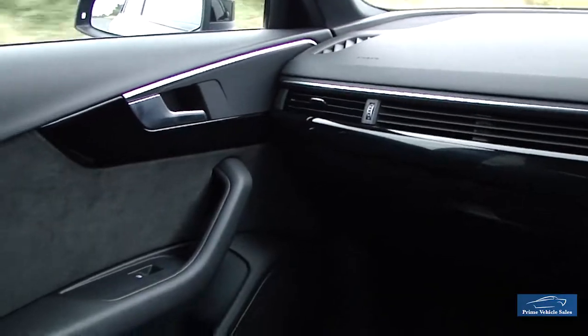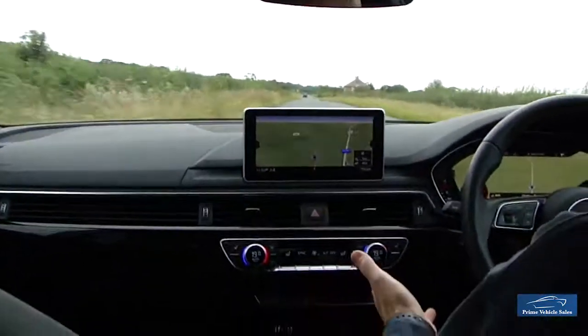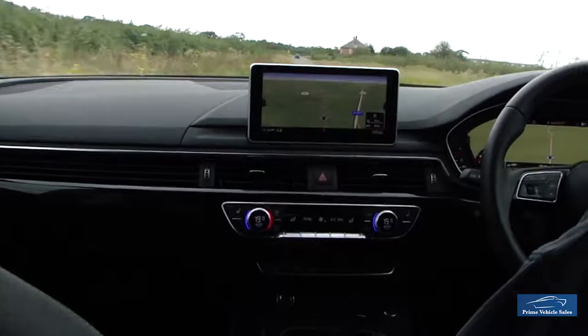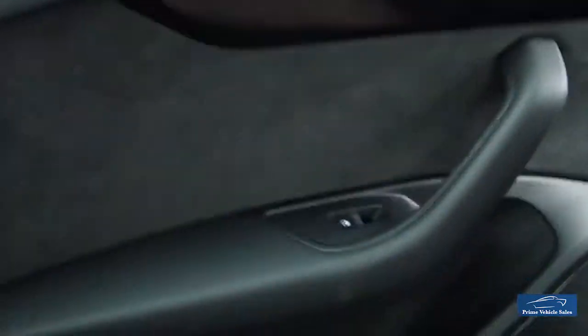You've got your leather and Alcantara trim, plus all the usual luxuries that you expect to find on it, with your cruise control, front and rear parking sensors. It's got rear sun protection glass in it as well, so it's got a really nice look, especially with the black pack. Being the black edition, it looks really smart.